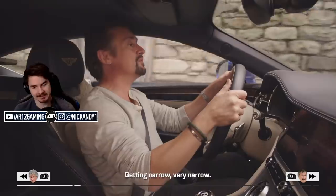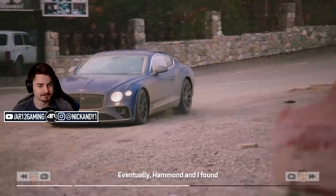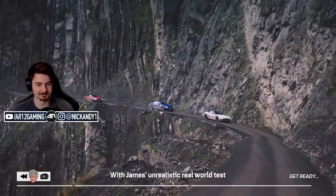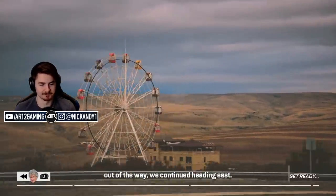The BM and the Bentley. Very narrow. Yeah. Eventually, Hammond and I found Abby's victorious Renault at the finish line. It's been crashed. With James's unrealistic real-world test out of the way, we continue heading east.